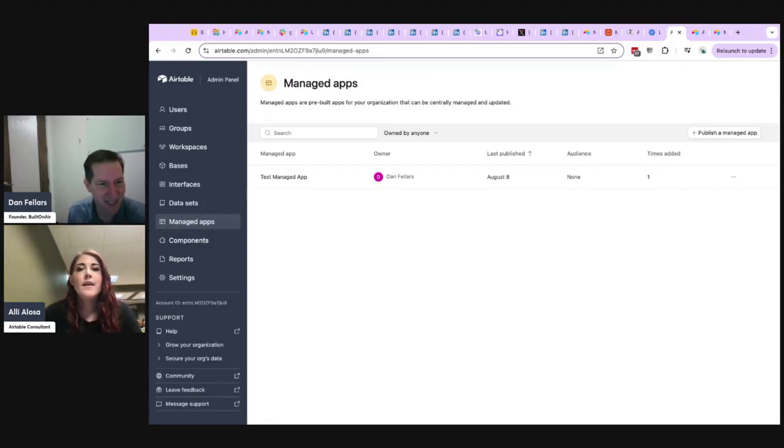Is that correct, Alli? Yeah, I believe most of the time when I've heard them say it's only available for enterprise, I still can see it, except nope. I don't see it for a business. Managed app and components right here. Okay. Yeah. So maybe they have business and then enterprise scale. So it might be enterprise scale and above that this is available to.